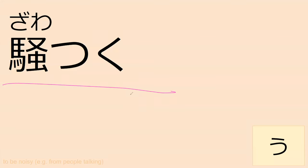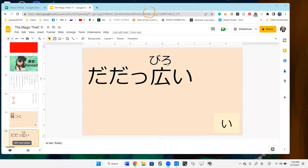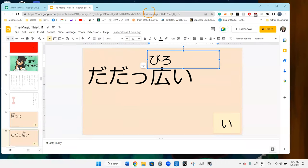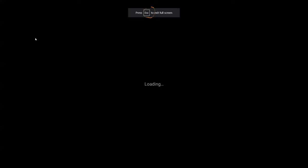Can you read this for me? Zawatsuku. So, zawatsuku is to be noisy. Can you read this for me? Da da hiroi. Can you try reading that hiragana? Dara biroi. But it looks like it's actually hiroi. I don't know why I wrote B there. I'm gonna quickly change that. So darahiroi. Do you have any idea what darahiroi means?